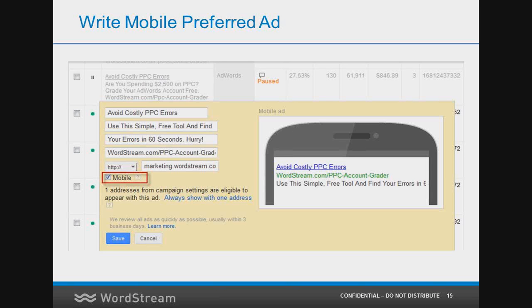Next, this isn't required, but you might as well take advantage of all these optional features and functions that will help you get the most out of enhanced campaigns. What's being offered here is the ability to designate a mobile preferred ad. Because in these new enhanced universal campaigns you've got both desktop and mobile traffic coexisting in the same campaign, you need to be able to designate which ads to show for mobile and which ads to show for desktop.